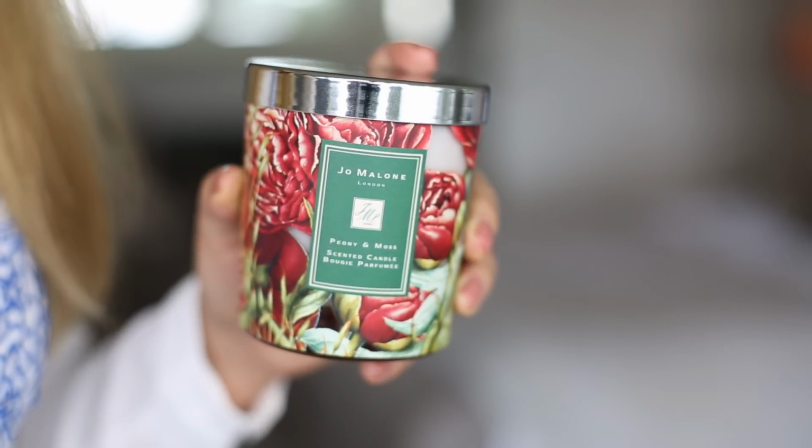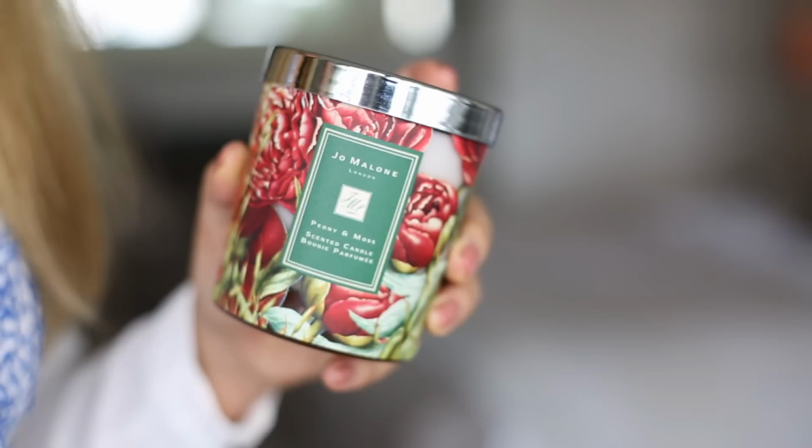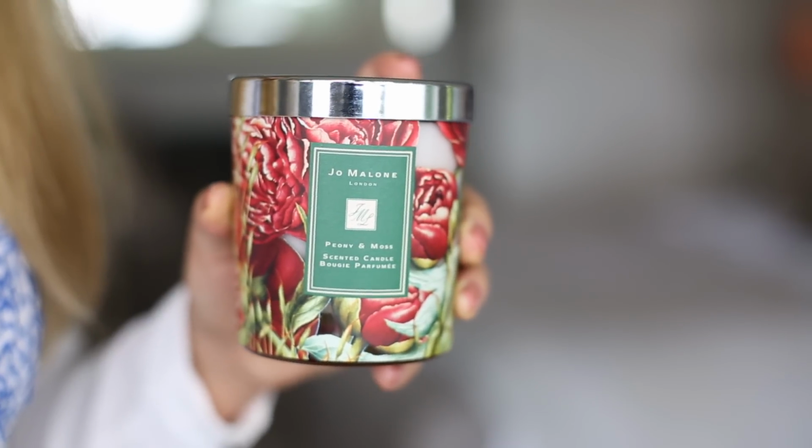And then lastly, Jo Malone are launching two new things this month. The first one is a charity candle, which they do every year. This is the Peony and Moss candle, which has this gorgeous, beautiful illustrated peony design on the front. It's actually really appropriate, the design, because the charity that they are supporting with this candle is a garden charity. So they basically set up and maintain beautiful rehabilitation gardens for people with mental illness.